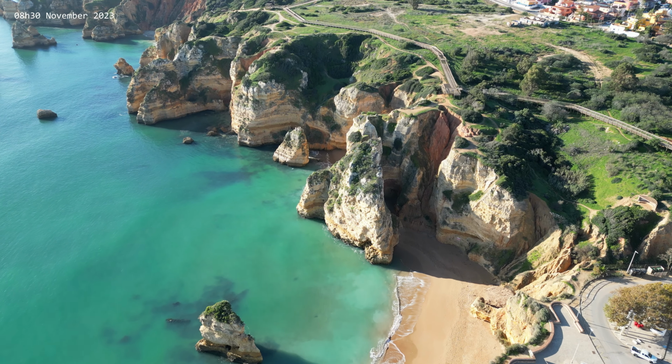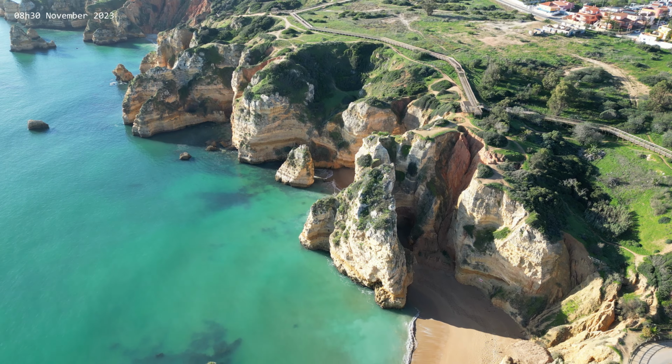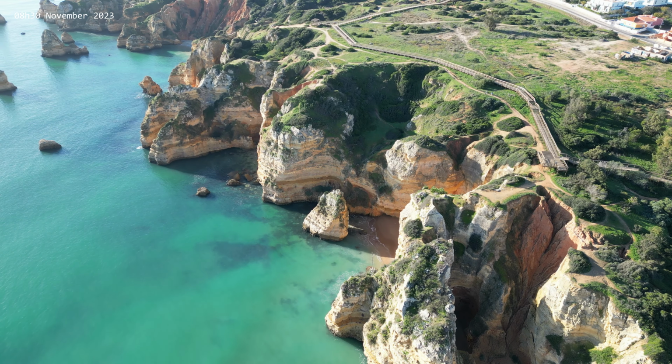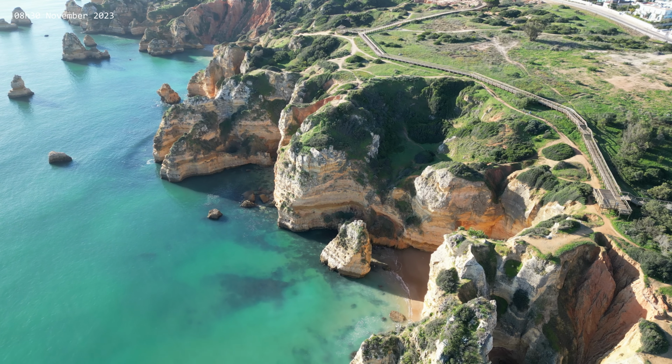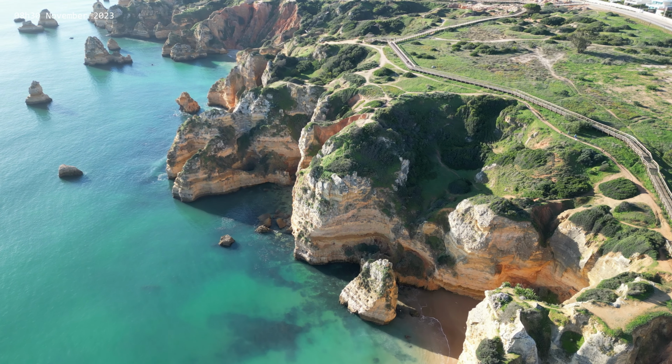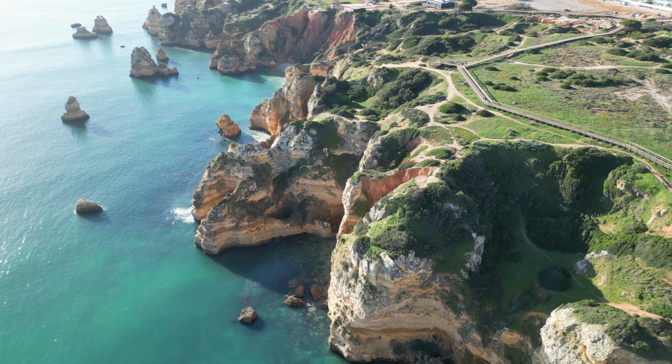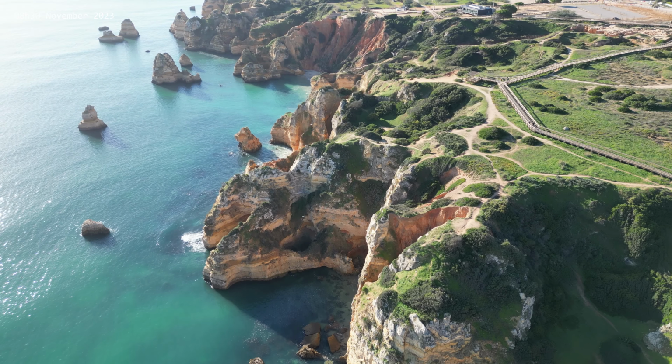You can take little trips on boats, and I think you can see a boat further up to the top left there, just nosing in and around. And there are some incredible caves right in amongst these rocks. You can also just lie on the beach and read a book, or walk your dog along the trails along the cliff tops.